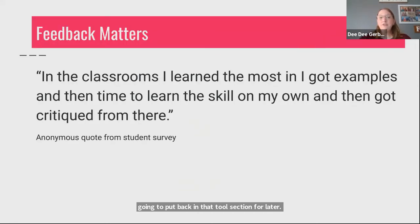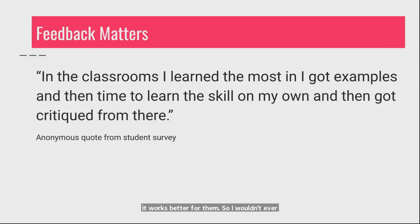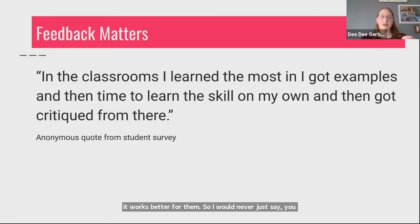So in the feedback that I give them, I always want to give them things that are actionable, like things that they did really well, that they should repeat, or things that are constructively critical so that they can fix it and it works better for them. So I would never just say, you need to do this better. I might say something like, what you're really missing here is your key of why this is important to your research. You're going to want to add that in, right?